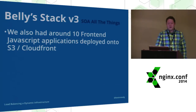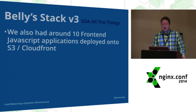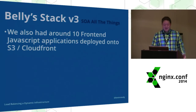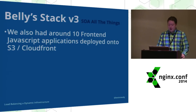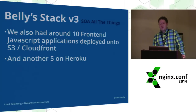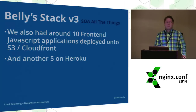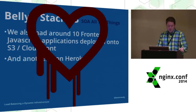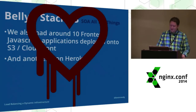We also had about 10 front-end JavaScript applications that are just static files that we deploy on S3 with a CDN in front of it with CloudFront. Index.html is served out of the S3 bucket, and the rest of the assets are over CloudFront. We also have about another 5 apps that developers just pushed to Heroku because it was a one-off thing that eventually became production and nobody was really told about it. That was separate, completely outside of our infrastructure until a beautiful day in April when the Heartbleed bug was announced.